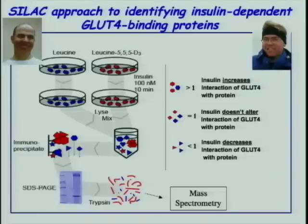And the strategy to understand what's going on is that any proteins that are going to have, in this case, more deuterium than hydrogen will be proteins in which insulin has increased their association with GLUT4. Those that don't change don't tell us anything. They might be background, or they might be just proteins that don't change in their association with GLUT4 with insulin. And those in which we have less red signal, in this case, less deuterium than hydrogen, are going to be proteins that insulin decreases their association with GLUT4.